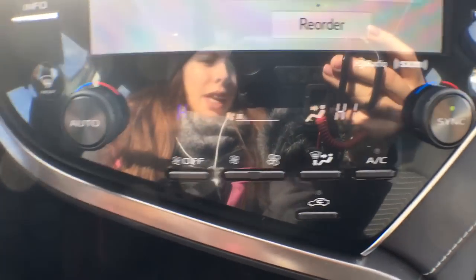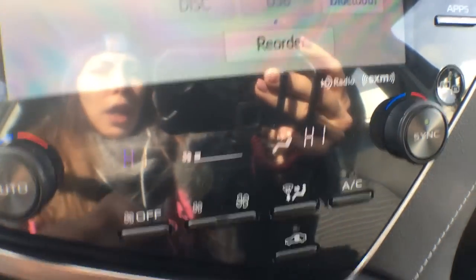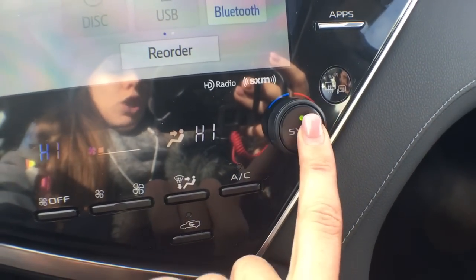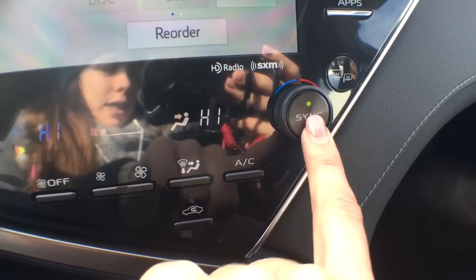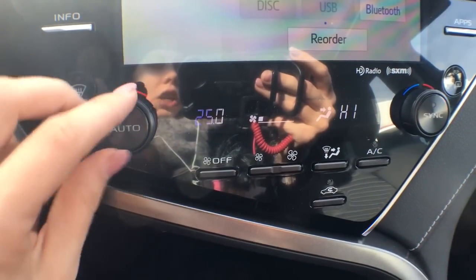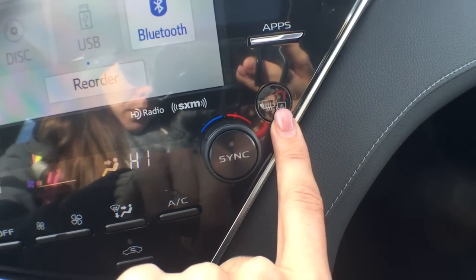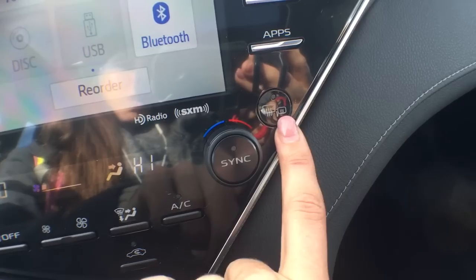Just underneath that, we have dual air zone in this vehicle, and it is automatic climate control. Now, you can change the temperature from the driver's side to the passenger side as long as this is not synced. So now that I've done that, as you can see, I can change my driver's side temperature and everyone will be absolutely comfortable. You also have your rear window defrost as well as your heated mirror control right there.